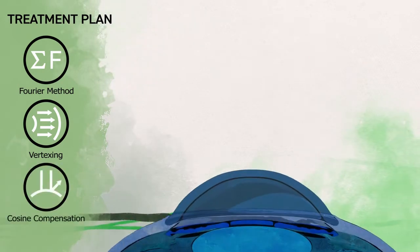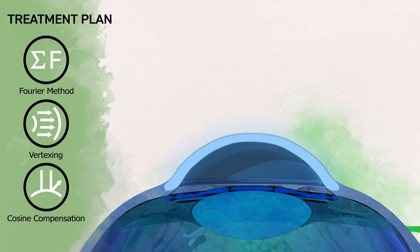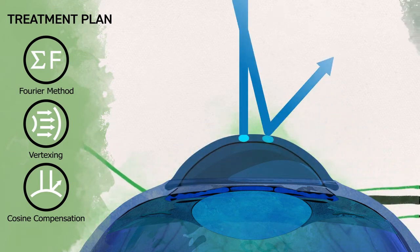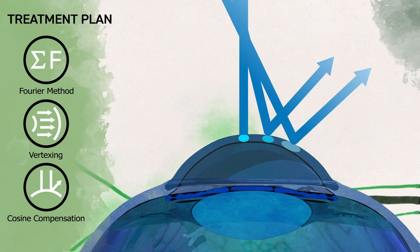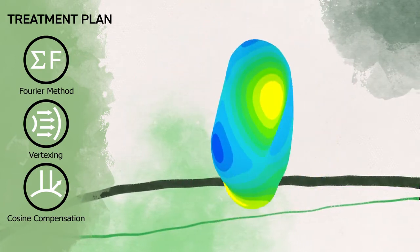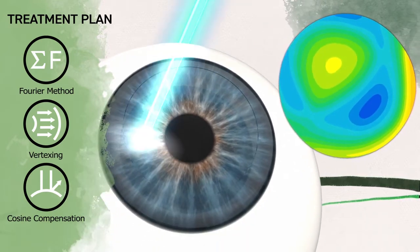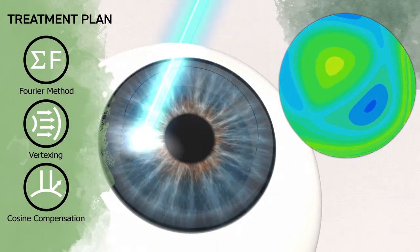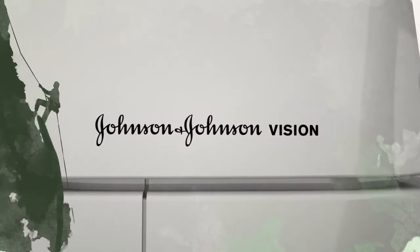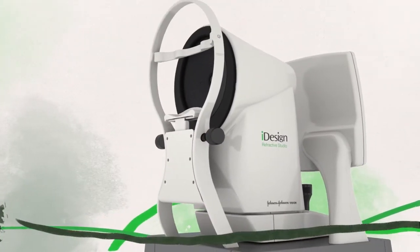Next, the iDesign system considers how the excimer laser will interact with the cornea. To precisely perform the treatment on the cornea's curved surface, the laser must compensate for energy loss at specific points by applying greater energy to accurately ablate the peripheral areas. That's why the iDesign system uses the corneal topography instead of K-values to assign laser power and pulses at specific points. Only the iDesign system gives you the ability to understand every eye, inside and out, to create a solution as unique as your patient.